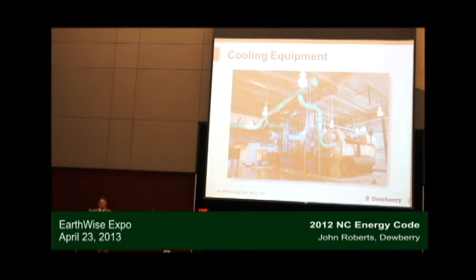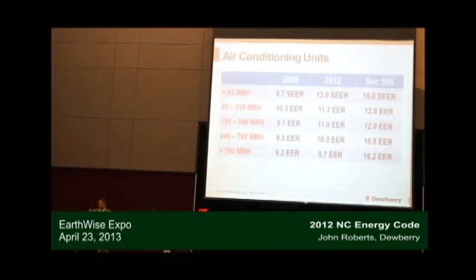Okay, we're going to talk about cooling equipment, and all these have changed. Your air conditioning units, chillers. Your air conditioning units, for example, if you have a 10-ton air conditioning unit, 2009 was 10.3 EER. Now in 2012, it's 11.2 EER. And if you go with the optional Section 506, you're up to a 12 energy efficiency ratio.